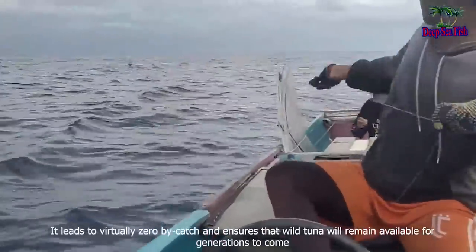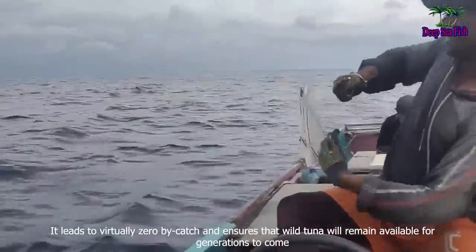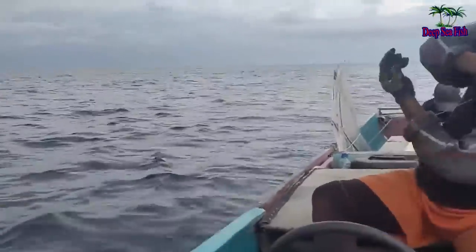It leads to virtually zero bycatch and ensures that wild tuna will remain available for generations to come.